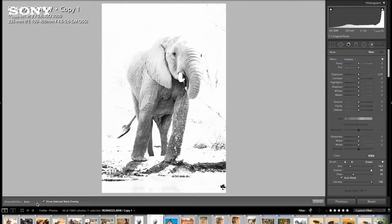If I hit show selected mask overlay, it's going to start showing me where I'm painting. Let me just turn off the auto mask here. I also have my flow quite low so that I have to paint a few times over an area to really impact it. This means I can get a softer point and visual to this without impacting things too much on the other side of this.